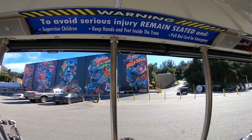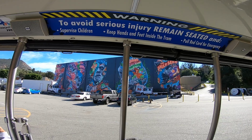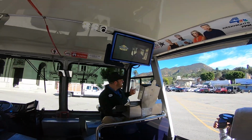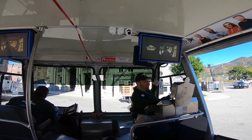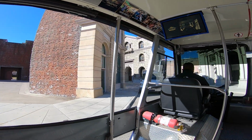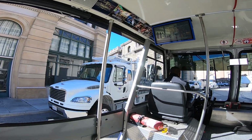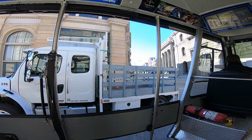To the right from artist Kristen E, who celebrates 80 years of movie monster history. This mural just celebrated its 1-year anniversary, and it looks great here on a movie studio lot. As we round the corner, though, all of a sudden it's going to look a lot less like a movie studio lot and a lot more like a big city.